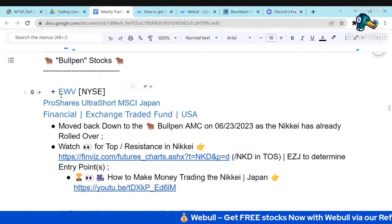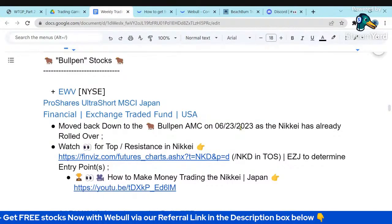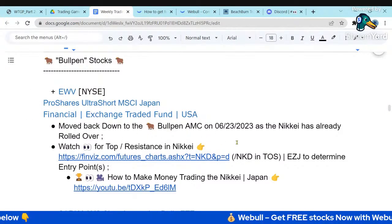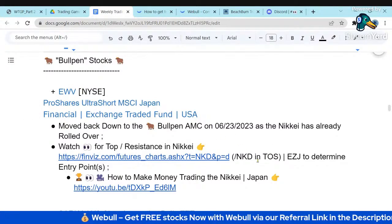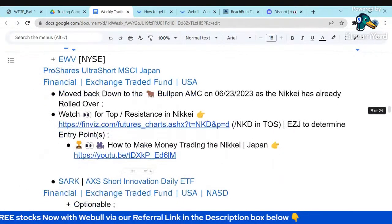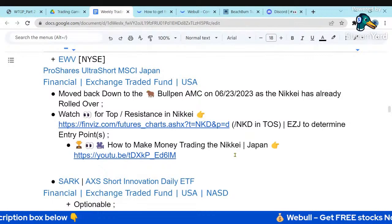So we were watching EWV, which was the short on the Nikkei. And we saw yesterday that Nikkei declined along with most of the other indices. And so the shorts pretty much ran away. So unless we get another bounce back and a recovery in the Nikkei, we're going to put EWV into our bullpen for a while. So I'll just watch it, look at it at the end of the day. It's pretty illiquid, low float, so I don't expect it to really make a significant move very quickly.